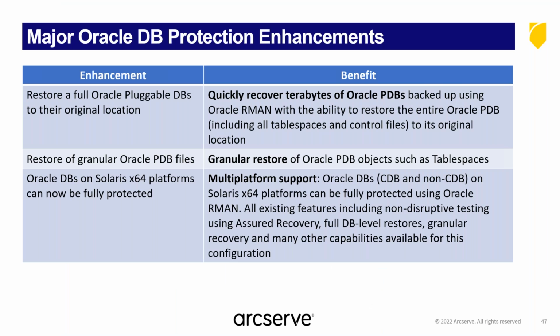Oracle, okay, and our enhancements in Oracle. Quite some time ago, we eclipsed our SQL protection with our Oracle protection, and now we're bringing that SQL protection up to the same level in some areas, right? Now, with Oracle, we work directly with RMAN. So if you're running Oracle out there, you can leverage RMAN to do those restores as well. Of course, we can do granular restore, so PDBs and tablespaces, we can do that. We enhanced our Solaris support, so if you're running Solaris, we now support Solaris x64 as well as Windows and Linux platforms.